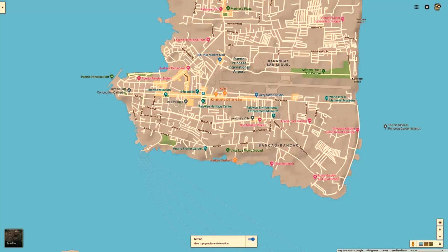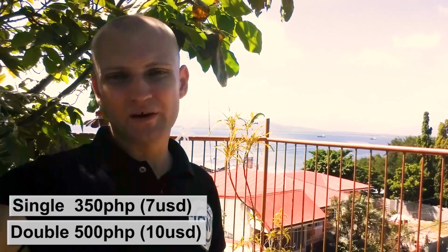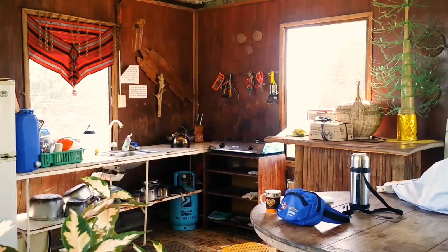One more small stopover on the way to the beach. I'm in Aniceto Pension. If for some reason you didn't find a place to stay near Junction 1, you can check out this place. They have double rooms, 500 peso, single rooms, 350. They have a kitchen, but the main thing, they have an amazing view of the Puerto Bay.